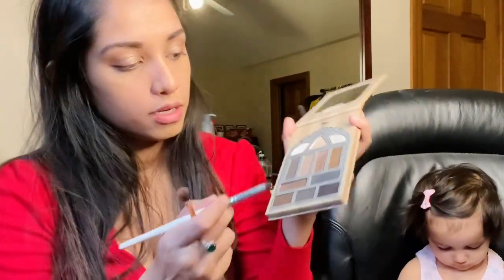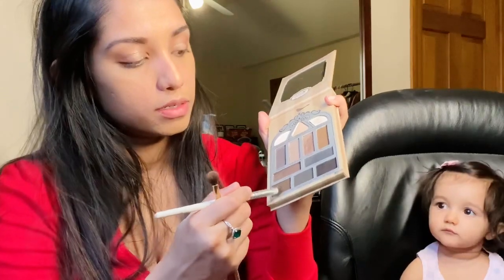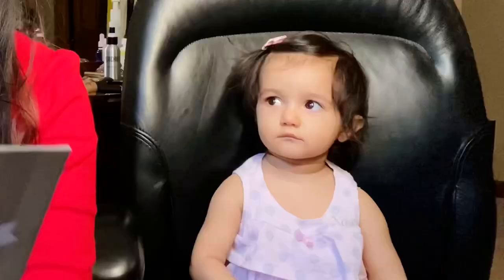Next, I'm gonna take this brush and apply this dark brown color on the outer corner of my eyes, and the crease of my eyes, just like that.